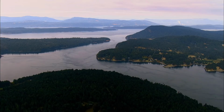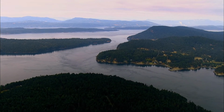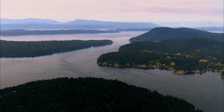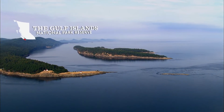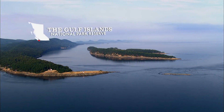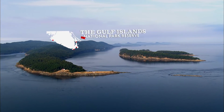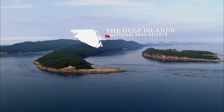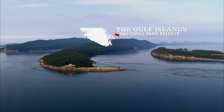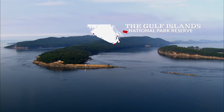Not far from British Columbia's capital city, Victoria, a West Coast refuge lies just out of sight. It is British Columbia's newest national park, the Gulf Islands National Park Reserve. A rich palette of islands, meadows, hills, and headlands set in a spectacular body of water known as the Salish Sea.